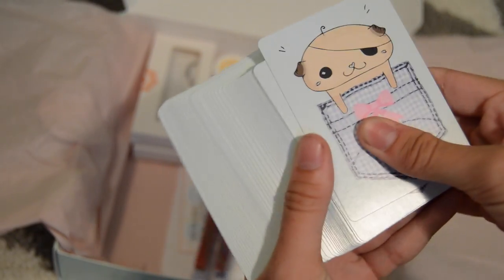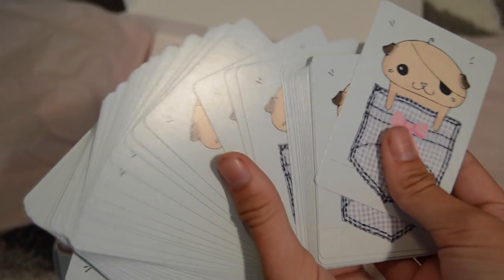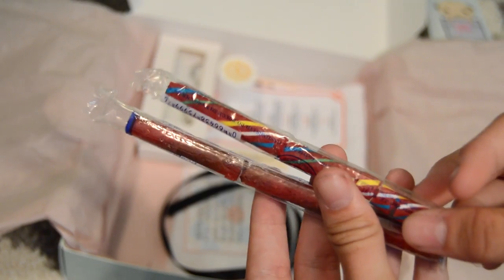First things first is a Pugga playing cards. They are perfect for a night of games. Then is some broken candies because delivery sucks.